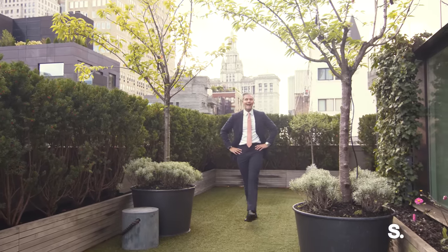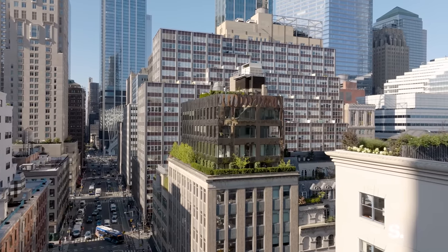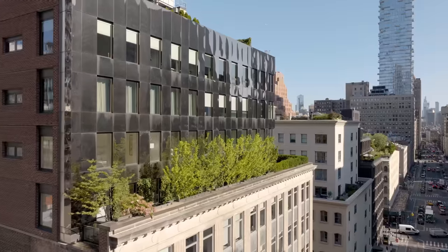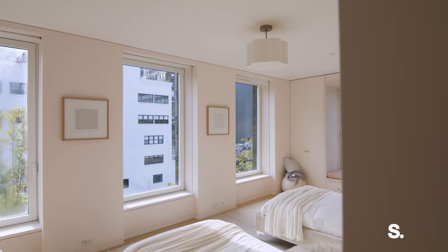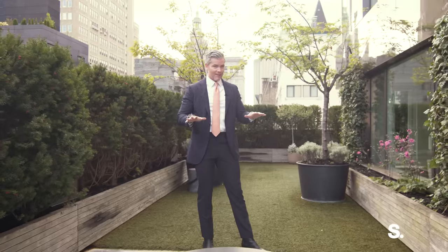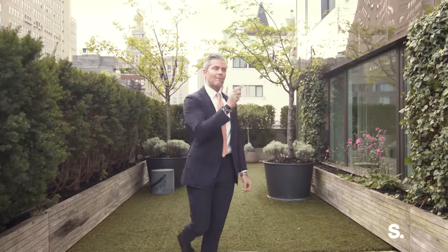A Tribeca penthouse is the dream. To have nearly 1,500 square feet of wraparound terrace on top of a 1931 pre-war building on Warren Street with these views, this exposure is incredible, to say the least. But what makes this an even more unique offering is what I'm about to walk you through.